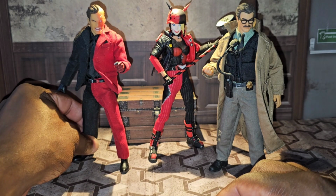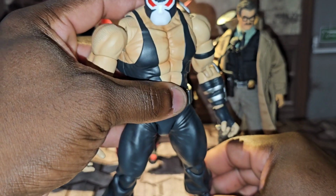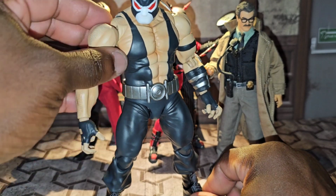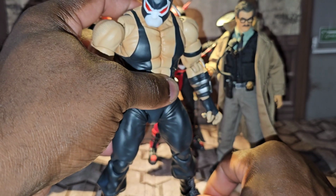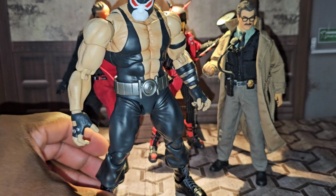And then speaking of DC, another figure that I picked up was Bane right here. This dude is freaking awesome. This dude is huge, he's big, and he breaks Batman's back with great articulation. This figure is not from Mezco, but it is from Mofex. And I think they did a great job at Medicom Mofex with the Bane figure.